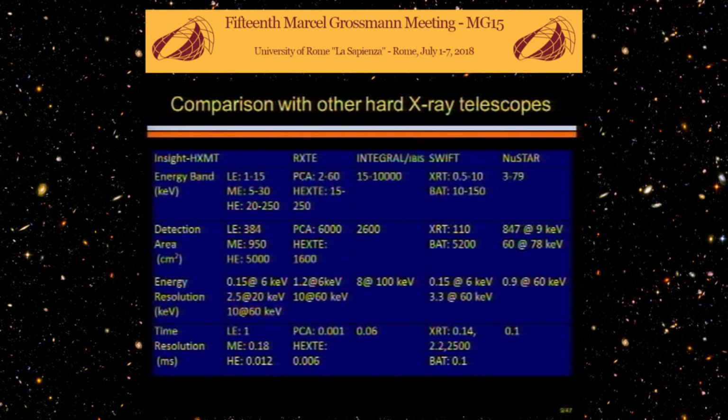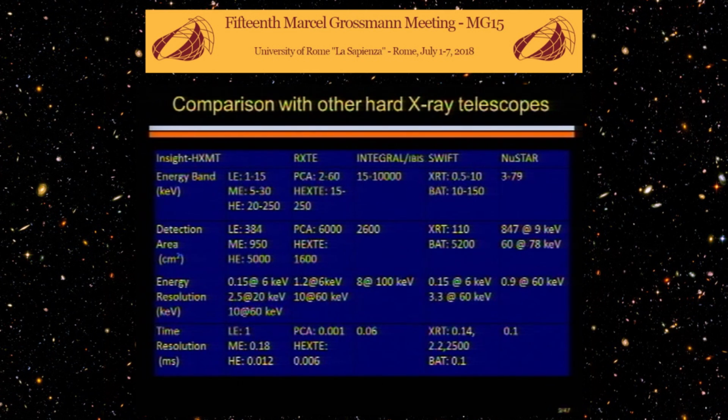If you take a look at this table, you will get some feeling for how this mission compares in properties such as energy band, detection area, and energy and time resolution. Compared to other missions like the previous RXTE, and the current INTEGRAL, Swift BAT or even NuSTAR, we have the largest energy coverage and the largest effective area in hard X-rays. Although the effective area in soft X-rays is not that large, it is the first time we use a CCD detector to observe very bright sources without any strong pile-up problem.